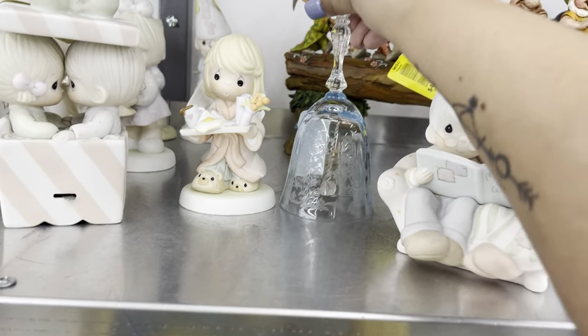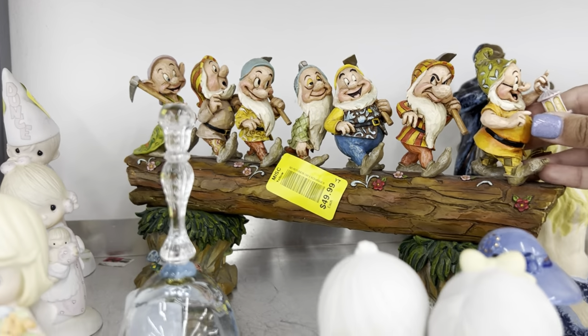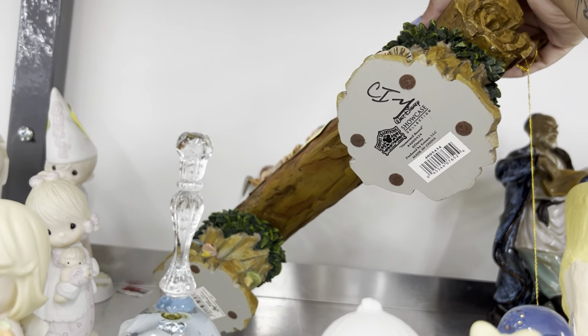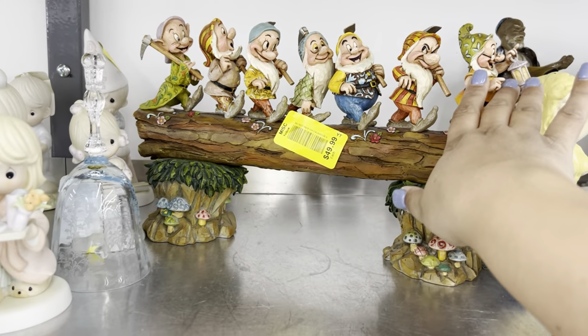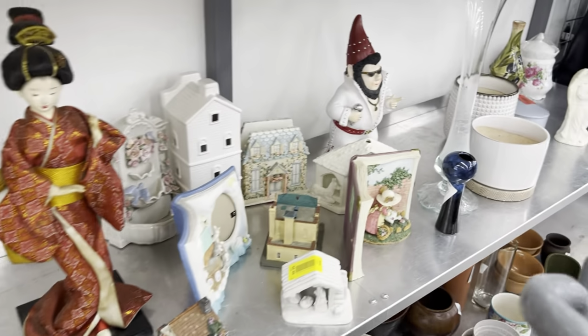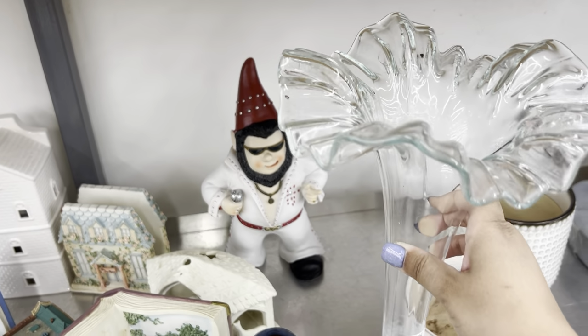Look at this back here. I've seen these at Disney World on Main Street. I think it's Jim Shore, but they want a lot of money for it. They want $50, and that's pretty much what it's selling for. You will see listings in the hundreds and 300s, but they've sold for $50 to $60 to $70 to $80. But look at this face. Look at that crazy hard water stain in there, though.